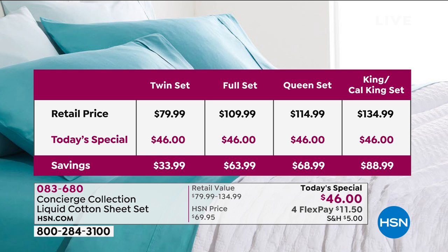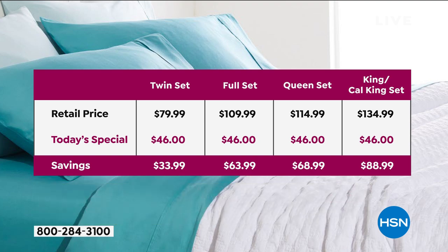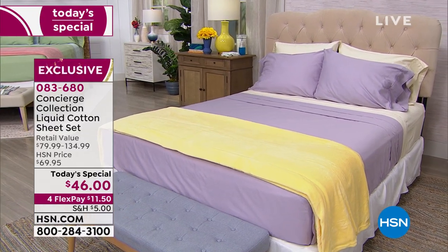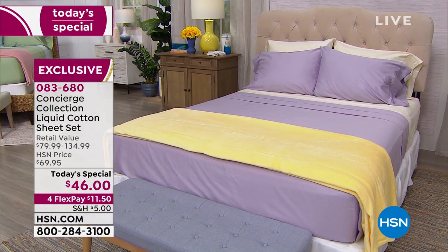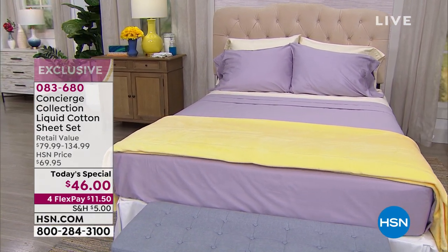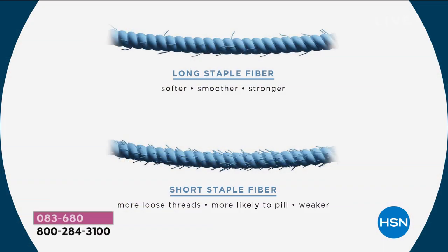So these are extra soft, extra luxurious, because they're long staple cotton. But what's the difference between long staple cotton and other cotton? Is it short staple? Is it medium, your standard cotton? Exactly. Most cotton. Only 20% of cotton in the world is long staple cotton. Really? Isn't that amazing? Only 20%. And the difference is a longer staple cotton means that you've got a softer, smoother, more durable cotton. Now look at the difference.